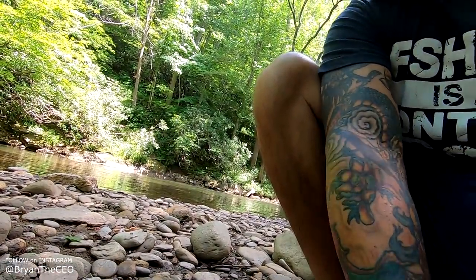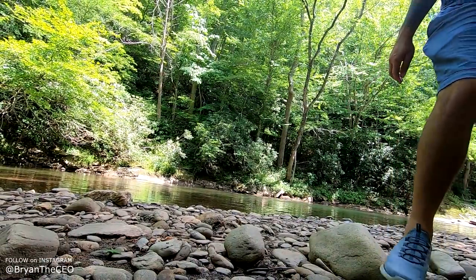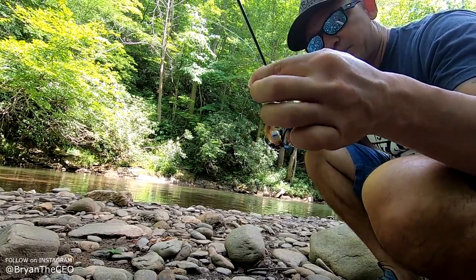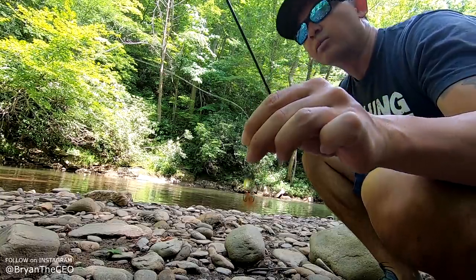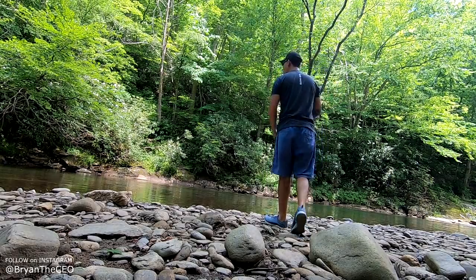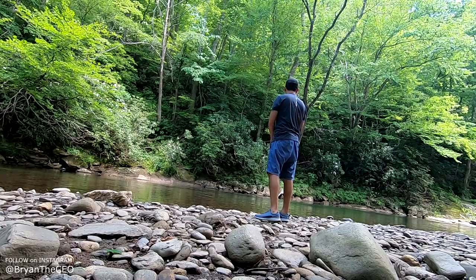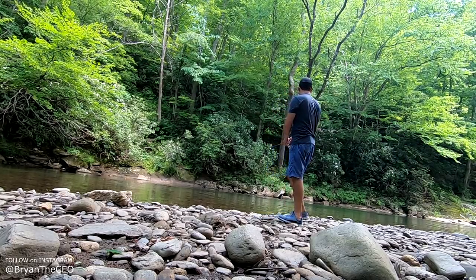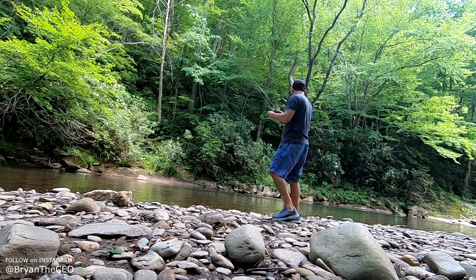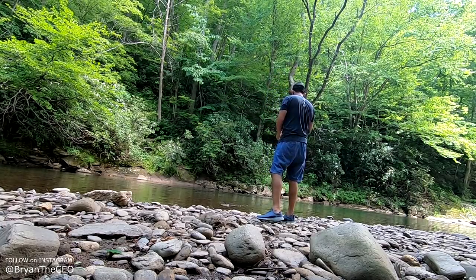Set up the camera right there. Remember, I've never done this before. First time using this lure. It's a little lure from Meps. A little rooster tail style. First cast. Jay, first cast.